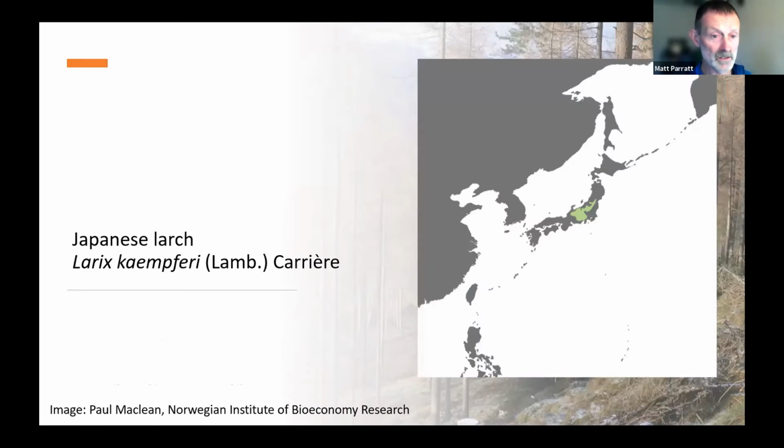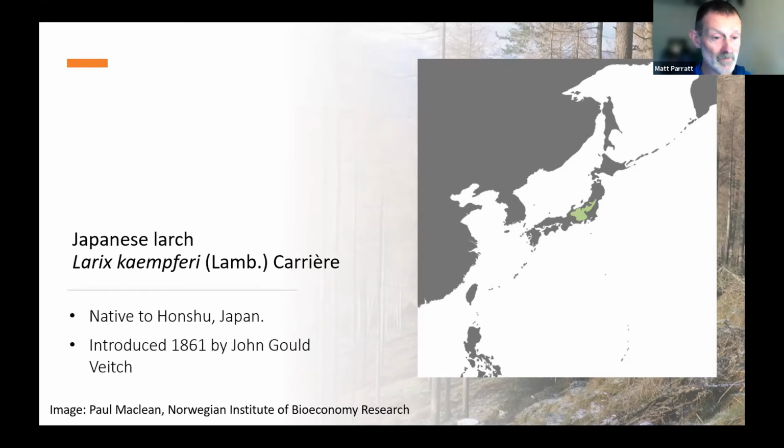The second non-native species we have is Japanese larch, or Larix kaempferi. Now, this arrived a lot later. It's native to Honshu in Japan only, that's it. Again, it's a montane species, and it's used to very cold, snowy winters, abundant rain and cool summers, and is generally more tolerant of wetter conditions than European larch, and consequently does better in the British Isles.